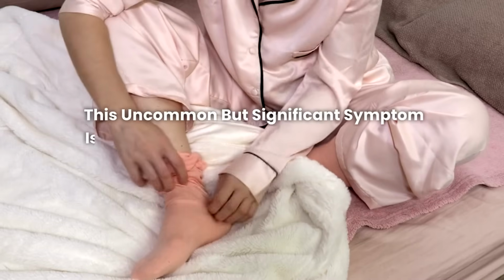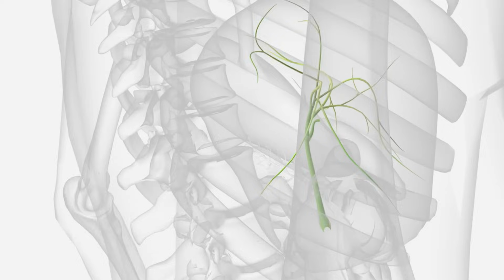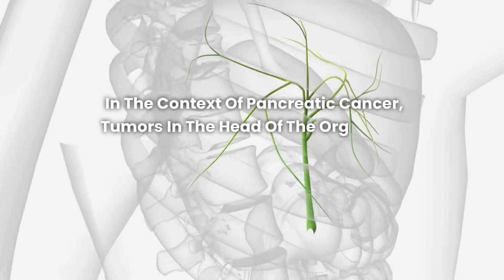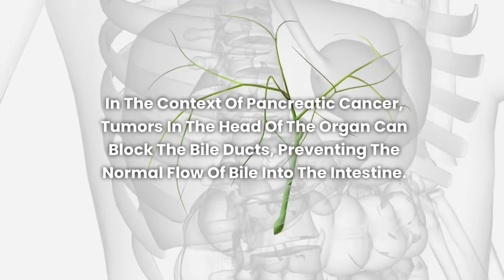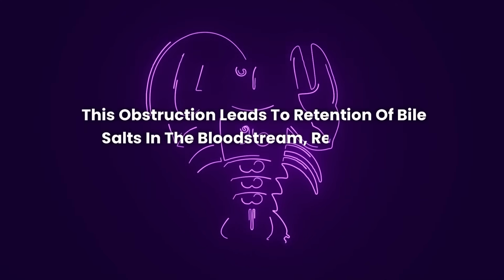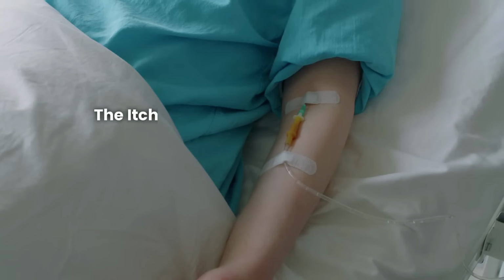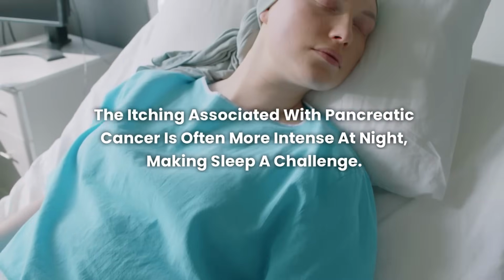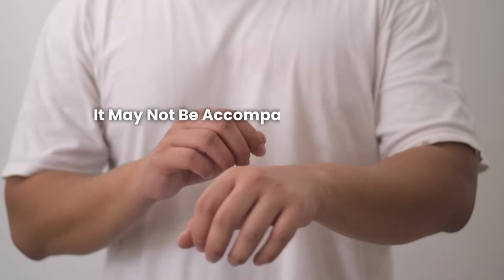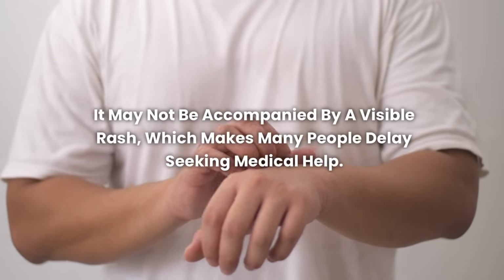This uncommon but significant symptom is often linked to the buildup of bile salts in the blood. In the context of pancreatic cancer, tumors in the head of the organ can block the bile ducts, preventing the normal flow of bile into the intestine. This obstruction leads to retention of bile salts in the bloodstream, resulting in itching, known as pruritus. The itching associated with pancreatic cancer is often more intense at night, making sleep a challenge. It may not be accompanied by a visible rash, which makes many people delay seeking medical help.